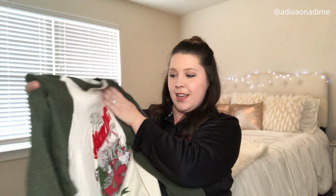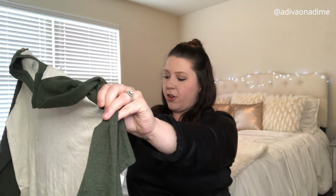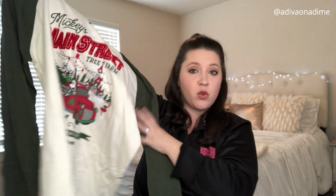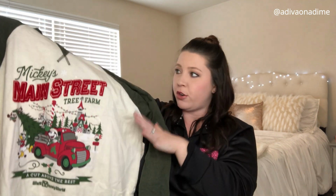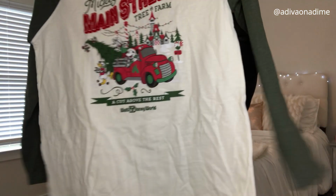Next item we have is a shirt. It says Mickey's Main Street Tree Farm, a cut above the rest, Walt Disney World. Wow. So this is really, really cool. I've never really sold anything like this, but this should be super popular with Christmas coming up, and it is a size extra large.